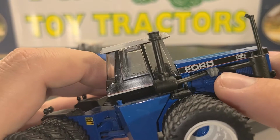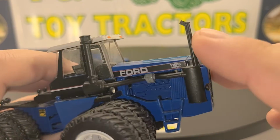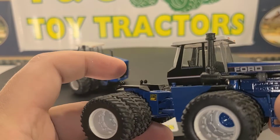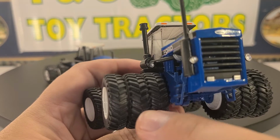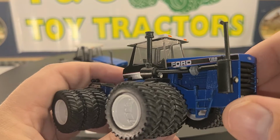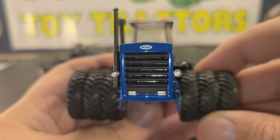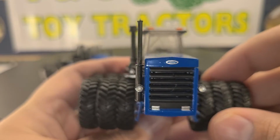Neat touches, you can see the turbo detail here. You got your exhaust and then your rain cap here. Then you got your intake, and then, like I said, you got your light here on the fender. The company that makes these, I think, make the best triple tires I've ever seen on these 64 scale toy tractors that I've seen yet. So, then you got your ladders here on both sides. Nice, clear Ford, big old Ford emblem there on the front of the tractor, and you got your lights here on the lower front.